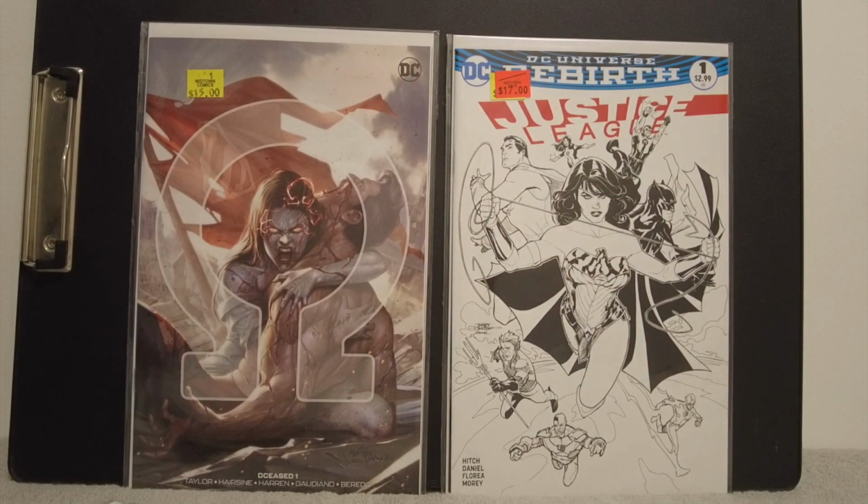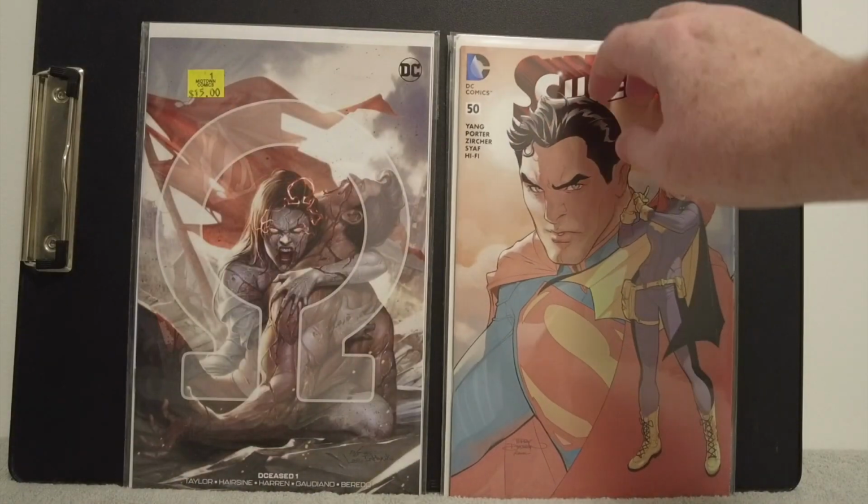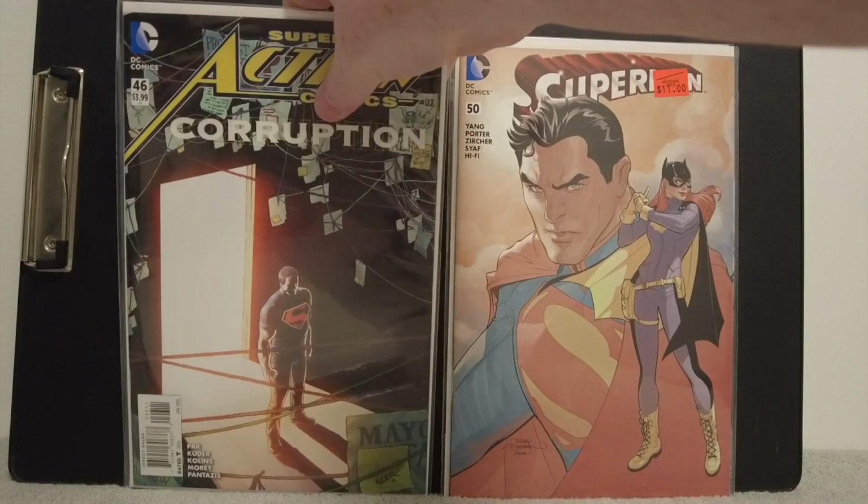And on the left, we got the greatest miniseries ever. We got Deceased number one. Yes! A Midtown exclusive cover. It says $15 on the sticker, but I think this is like a $30 book too. You made your money back just with these two books, right? Man, this is gonna be a good box here.